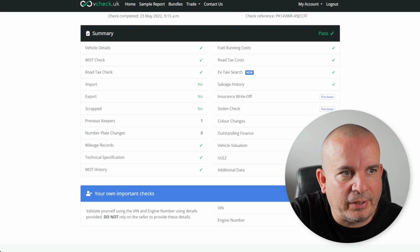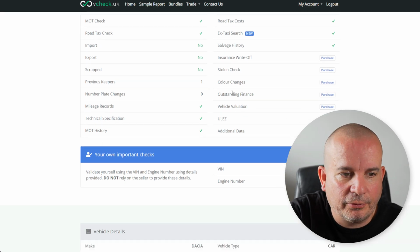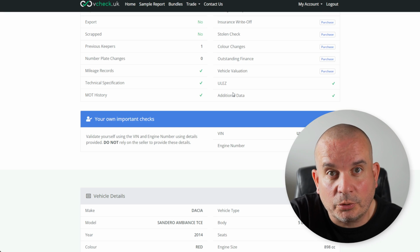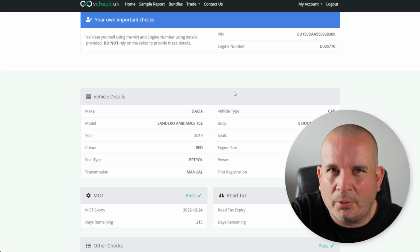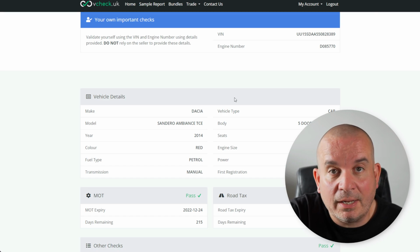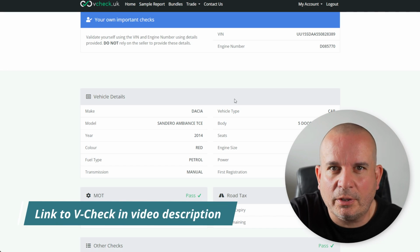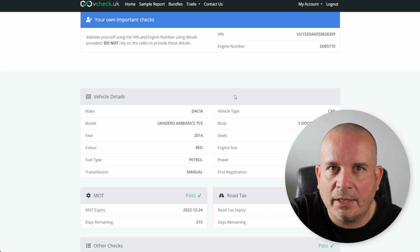A lot of those are already covered by the Auto Trader HPI check and possibly one that the dealer's done for you. But what this will do is show you if it's ever been through a salvage auction, which means it might have been an unrecorded write-off. And although that might not bother you too much on a car of this price, when you come to resell it, it may well bother the next buyer who quite possibly will have done a V-check or a Car Vertical check or something that's far, far better than an HPI check.